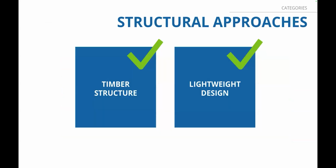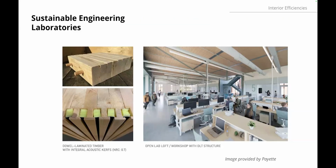This prevented the need for acoustical ceilings or acoustical wall treatment and had benefits for the construction fit-out schedule because that was accelerated for less trades. And in this case, overall, the mass timber remained visible without compromising acoustical quality. Very clever solution here.